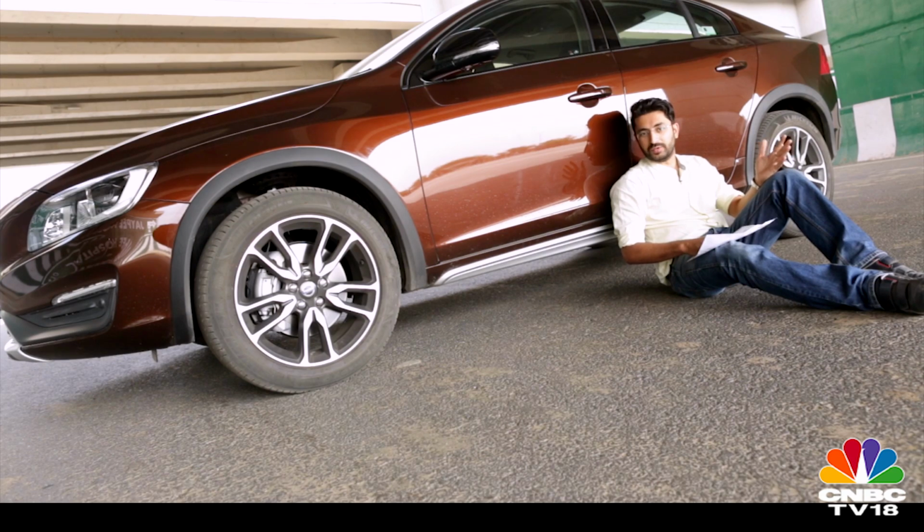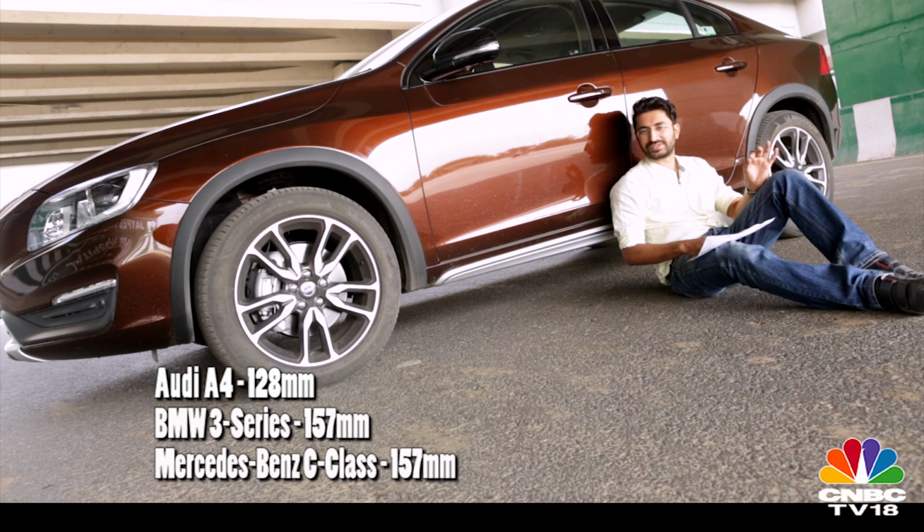So what's the real story here? Well, it's all about the ground clearance, and it's something that's very important for us Indians, right? So I have with me a comparison chart. Let's talk about the cars that the S60 sedan was up against, starting with the Audi A4, which stands at 128 mm of ground clearance. The BMW 3 Series and the Mercedes-Benz C-Class were slightly better at 157 mm of ground clearance.